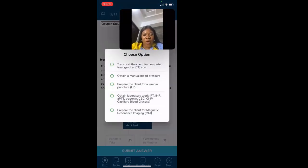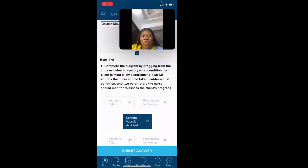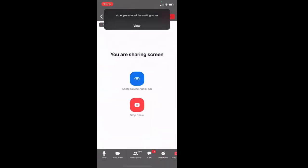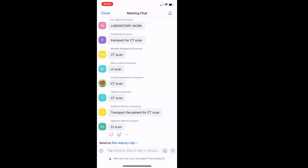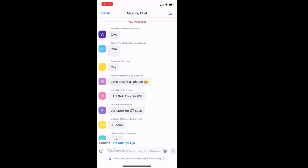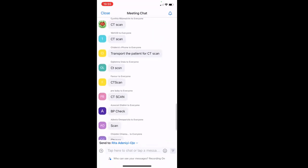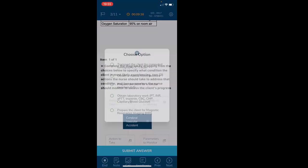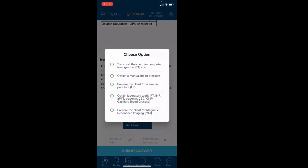Let me see what we have in the chat box. CT scan. A lot of people, only one went for lab work. Okay, let's go for CT scan. The majority said CT scan. How can we get all correct before? No, let's go for CT scan.